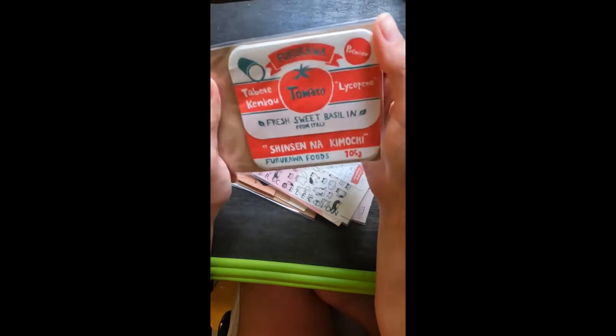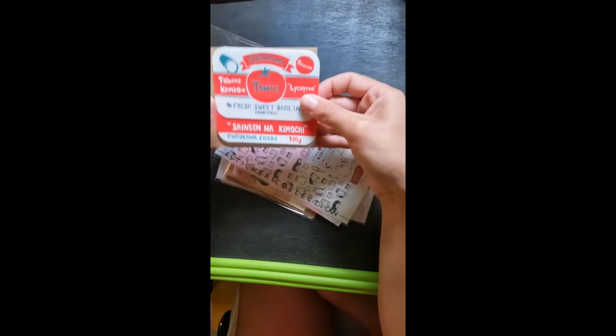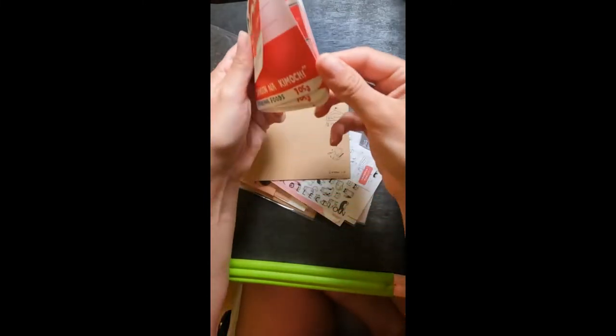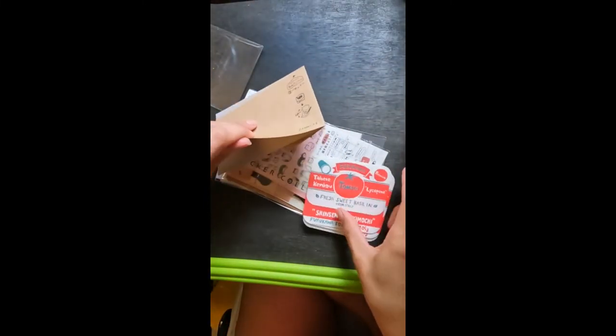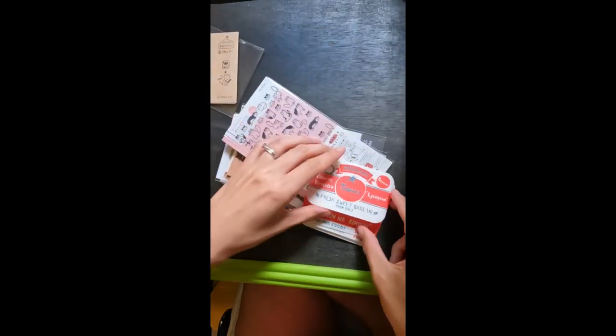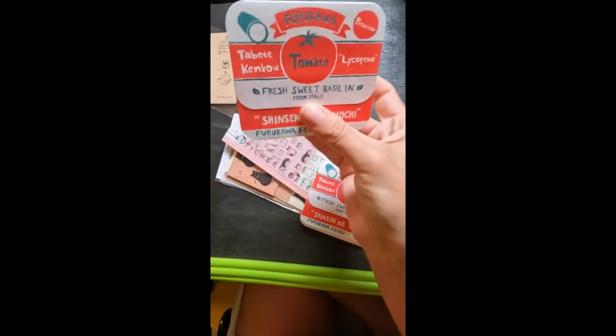I got this. This is a small letter pack that has tomatoes all over it. And I had to get it because look at how stinking cute. Adorable. And it's just a couple of them. And then it looks like there's no envelope, so it's just as it is there. You would write like a little note and then seal it up and send it out.